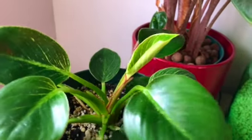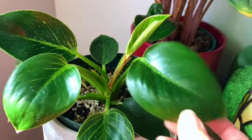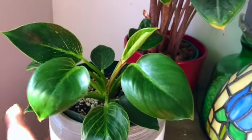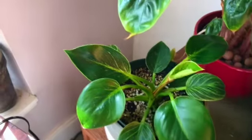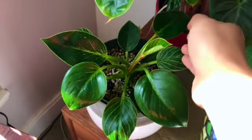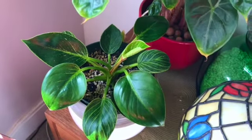I don't know how to get the stripes to get stronger. It's getting a lot of light, as you can see, it gets direct morning light in the morning, so it should be okay here, but let's see how it's gonna do. But I love it. I'm very happy. It's got its gorgeous, beautiful new stripy leaves.